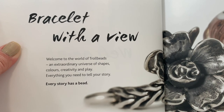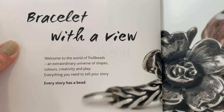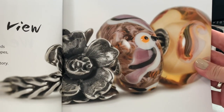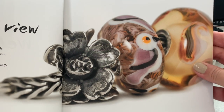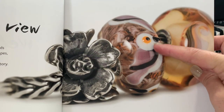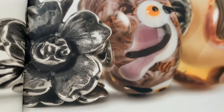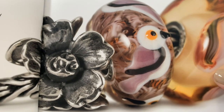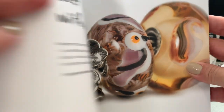So, as I said, this is my first time buying Trollbeads, so it's not that I'm a connoisseur, I'm just learning, so bear with me. But I could recognize that these are pieces from the Spring 2020 collection, and I have that glass bead on my wish list. Look at the details, look at how gorgeous that is. The bird, the color, so pretty, so gorgeous.